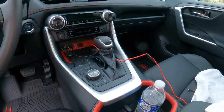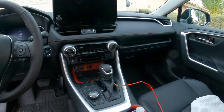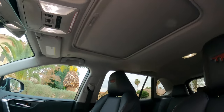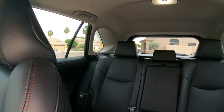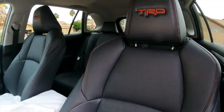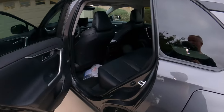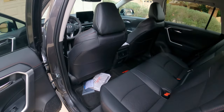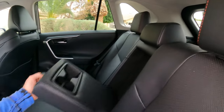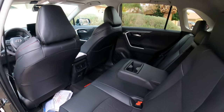I like the red trim. It's got a big head unit. Jeez, thing's monstrous. We do have a sunroof, which is a bonus. And the back seats, very nice, very comfortable. I'm 6 foot one, depending on the day. And when I set my seat for me to drive, I can still sit back here with plenty of leg room, no problem. And we do have a nice little hold down doohickey there for your sodas.